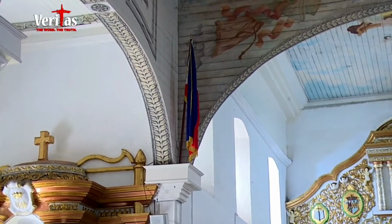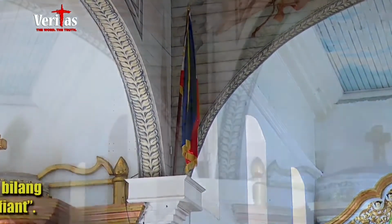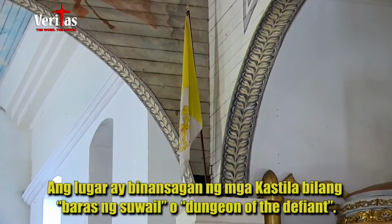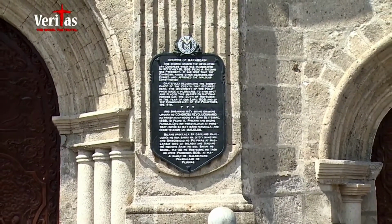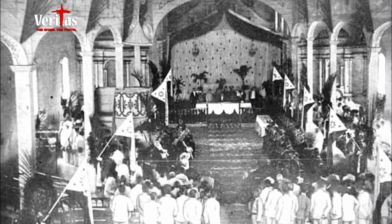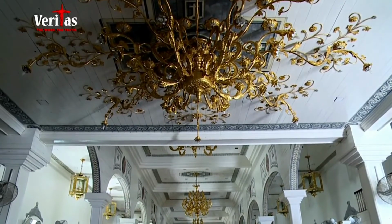Secret meetings and gatherings of Filipino revolutionaries happened here in Barasoain. That's why Barasoain was named the Dungeon of the Defiant or Baras ng Suwail. Barasoain witnessed three important happenings in Philippine history. It is the formation of the First Philippine Congress, the composition of the Malolos Constitution, and the inauguration of the First Philippine Republic.